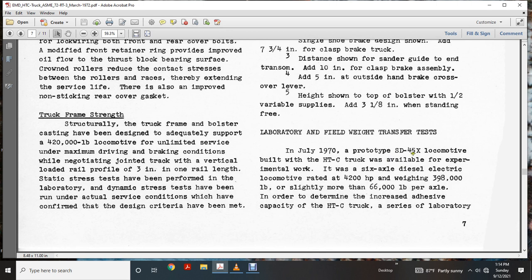In July 1970, the prototype 3 ST45X locomotive was built with the ATC truck, available for experimental work. It is a 6-axle diesel electric locomotive rated at 4,200 horsepower, weighing 3,980 horsepower, slightly more than 66,000 pounds per axle.